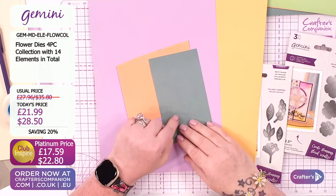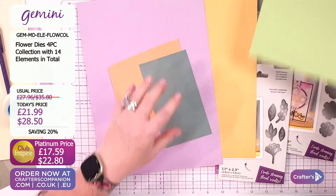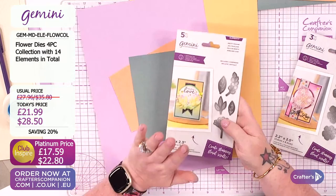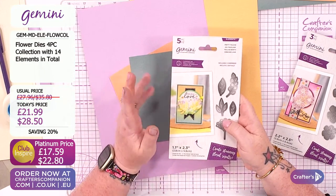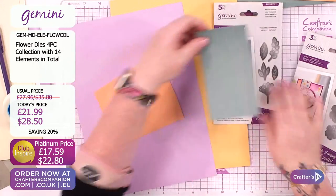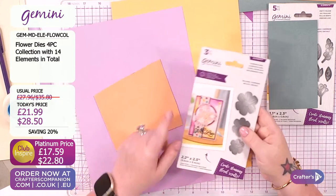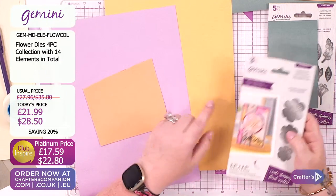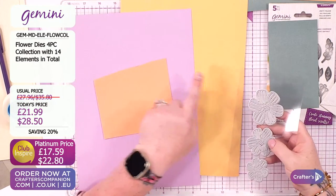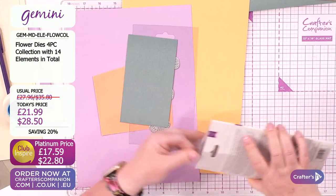And then I'm going to use this again. I did use this originally, but I think I'm going to go with that one for this back piece. That is going to be with my foliage. So if you're either using this or you've got another die set with your foliage in, then use that. And then I'm going to use this one, our charming floral. For that back piece, we've got three dies in here, so I'm going to cut one out of each. So let's get these out as well.